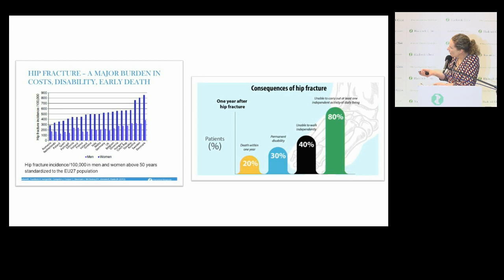So what we see roughly is about 20% death within a year, 30% permanent disability, 40% unable to walk fully independently, and 80% who have lost at least one ADL, activity of daily living. So the mortality and the morbidity after a hip fracture is incredibly significant, and even with best care in great centres continues to be very significant, which really reflects that quite often these patients having osteoporotic hip fractures are on the cusp where frailty is presenting. So what can we do to prevent frailty, to reduce their chances of this event? And I think the more proactive we can be, the better really for our aging population.